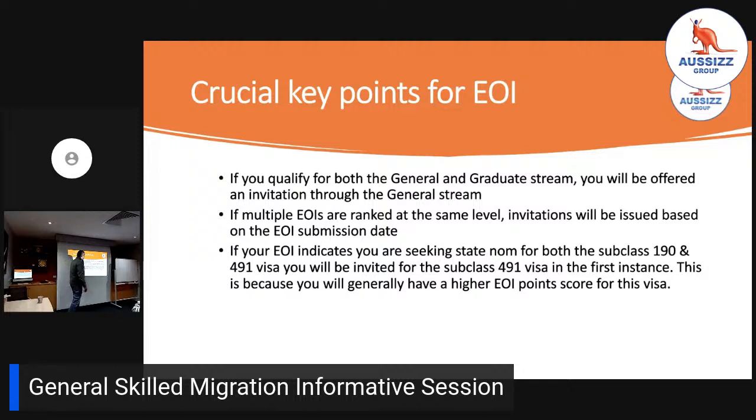If you've lodged an expression of interest for both 190 and 491 visa, you will be invited for 491 first. You will never be invited for 190. Now, that's what the WA website says. But my personal experience says that this has not been true in the last invitation round. Some of the people who had put up an expression of interest for both 491 and 190 got invited for 190 instead, and not 491. So I don't know how they're inviting this time, but this is definitely what's written on the WA website. We'll take it to be true, unless we see opposing trends in the coming invitation rounds.